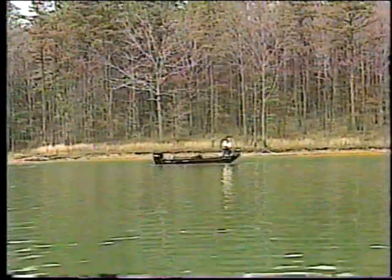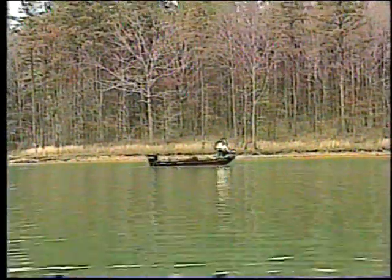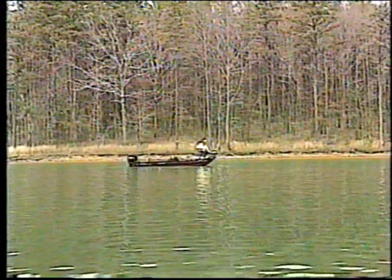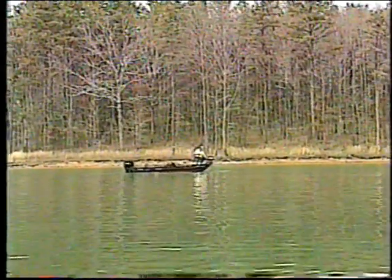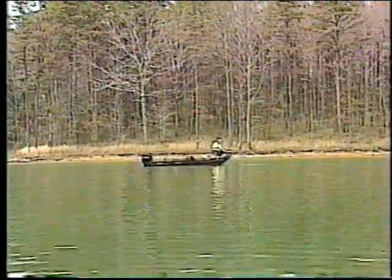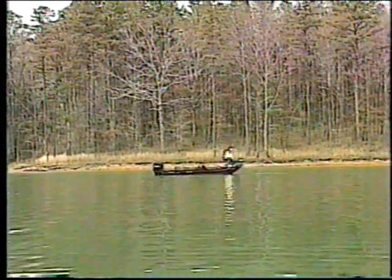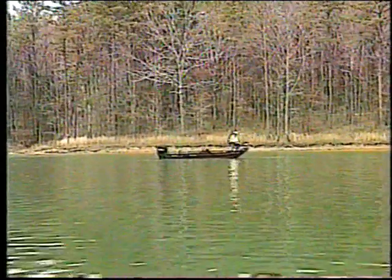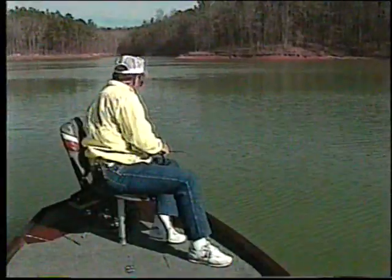What makes this type fishing much easier is having the unit mounted on the bow of my boat and the transducer mounted to the bottom of the trolling motor. This way I can stay in the same place even if there's a breeze or a current. Boat position can become very critical when these conditions exist. So this is why it's always best to point your bow into the wind.